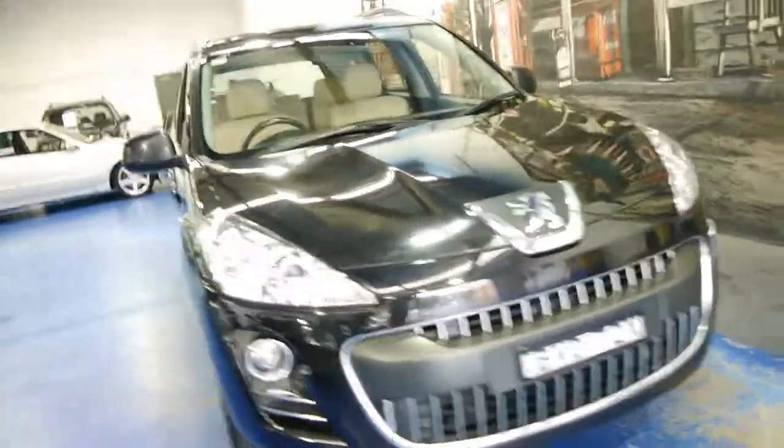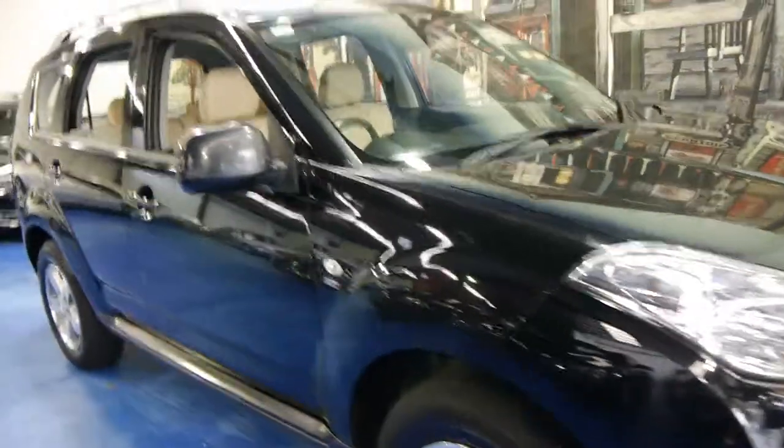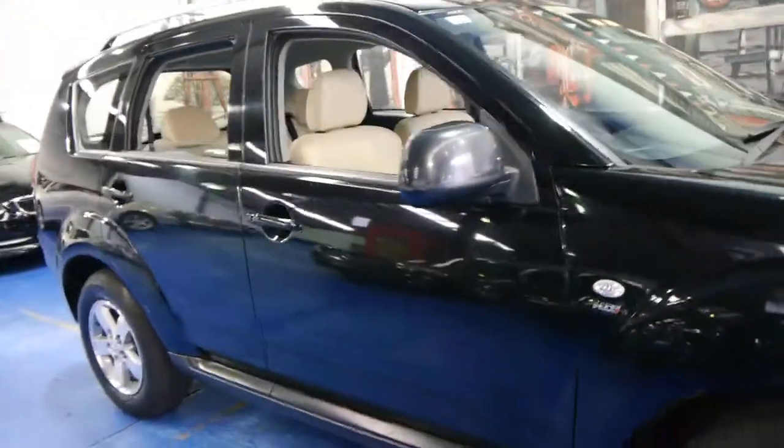So we are the Oldtimer Centre in Marrickville, and we think you should definitely come in and have a look, take it for a drive. You're not going to be disappointed. We think it's just absolutely lovely.